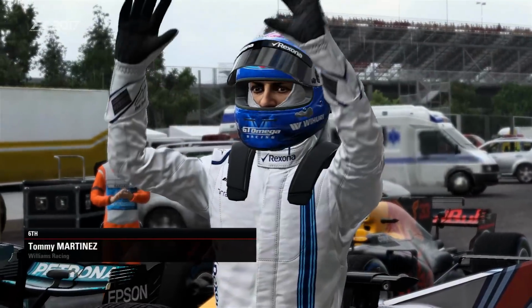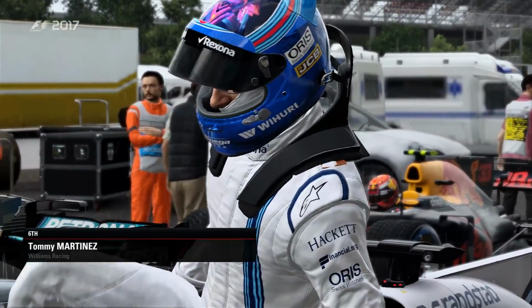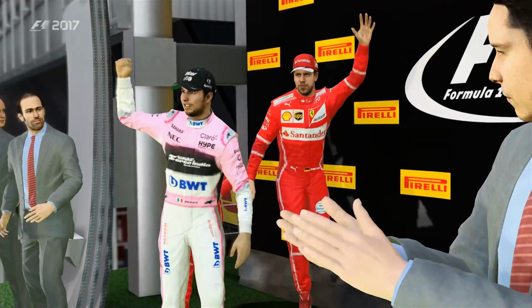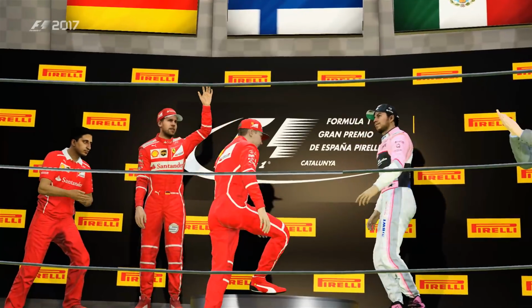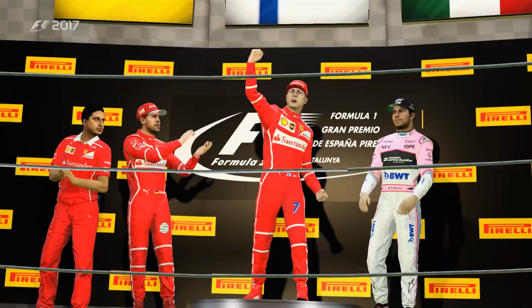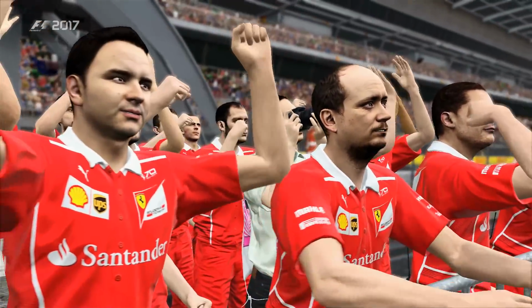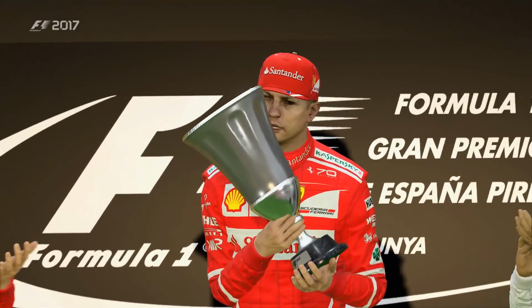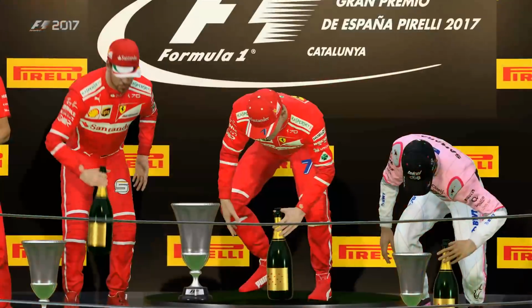As you can see there, as we get out of the car, helmet looking absolutely sublime. And yeah, P6, very good result. And Massa, I believe, finished in P9. So a double points finish for us as a team. And as you can see, Kimi Räikkönen wins it for Ferrari ahead of his teammate Sebastian Vettel. Sergio Perez not too far behind in the other Force India, or the one Force India, because Ocon, the former championship leader, retired from the race.